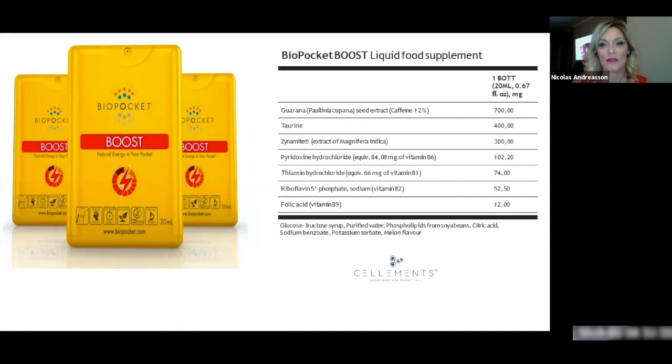Another product that we have that just recently hit the market that's formulated, again, for oral consumption is our BioPocket Boost Spray. So we've got something for you to go to sleep at night, and we've got something to keep you awake during the day. I know a lot of people are addicted to caffeine and energy drinks and all those crazy things that you take to try and keep you awake.